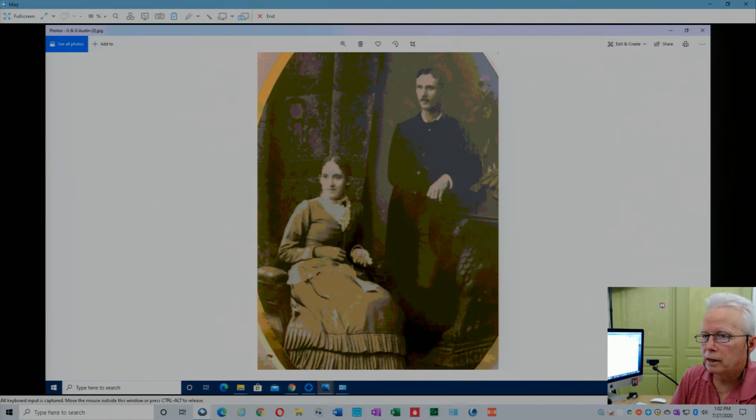And that took us back over to here. Now up here in the upper left corner, we see G&G Austin and the number 2 in parentheses. So I think that number 2 is indicating the copy. Okay. So now we've got a printer icon up here in the upper right. I'm going to click on that.